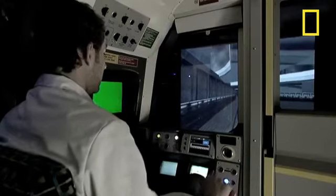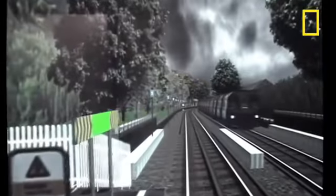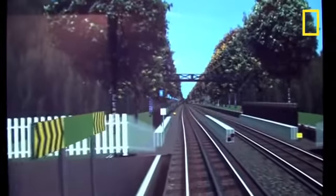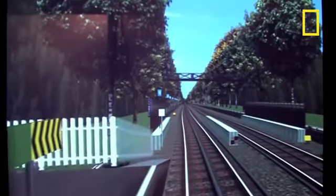To help the drivers stop accurately, every station has a board at the end of the platform. The trick is to land in the green. Miss it and you're in trouble because these trains have no reverse. So, will Johnny make the grade?